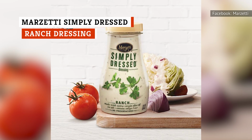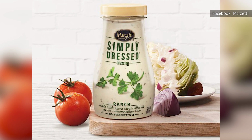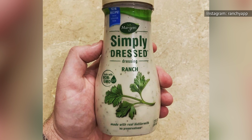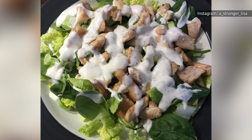The Marzetti Simply Dressed Ranch Dressing is another decent offering if you're looking for a healthier alternative to regular ranch. While it's definitely not as flavorful as other ranch dressings, it is a little lower in calories. And because it's sold in the refrigerated section of salad dressings, it feels a little fresher too.